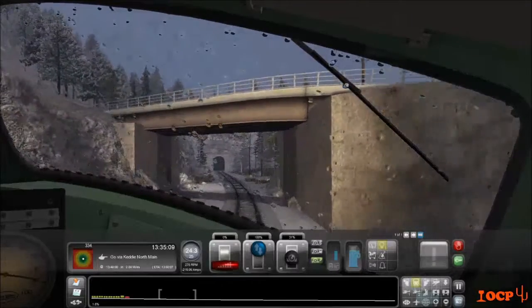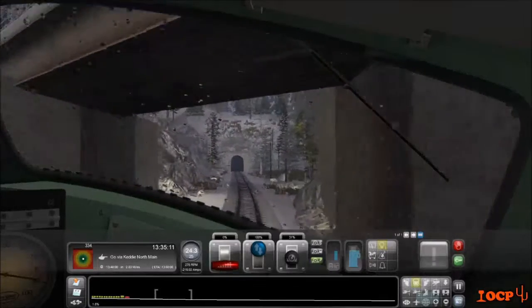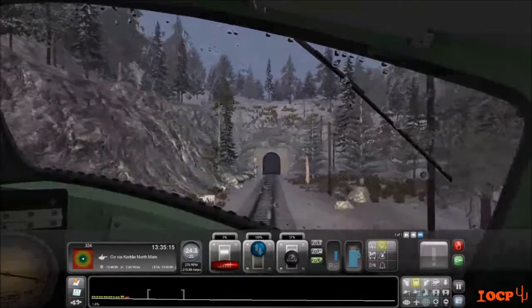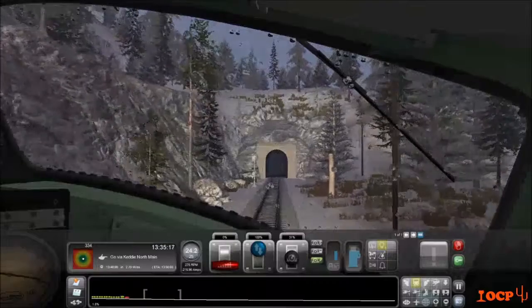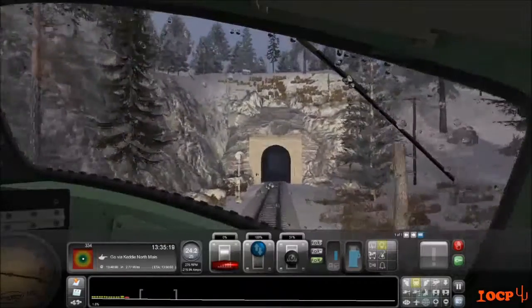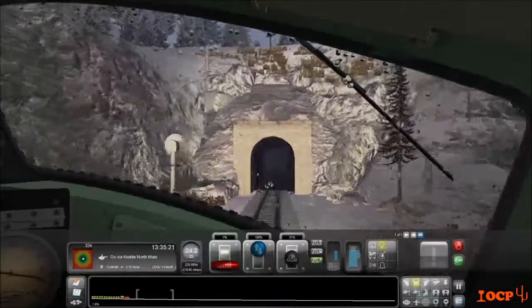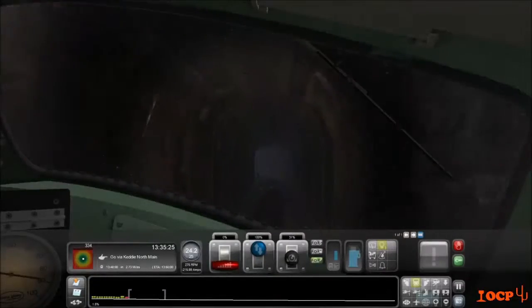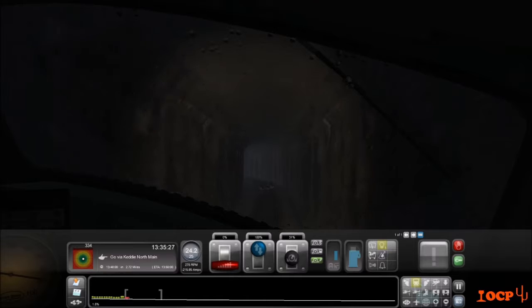Now, I don't know what time period this is set in. I would imagine it's the early 70s. Early to mid 70s. If they're still using F units, then it would have to be the early 70s, I would imagine. Possibly the mid-60s.